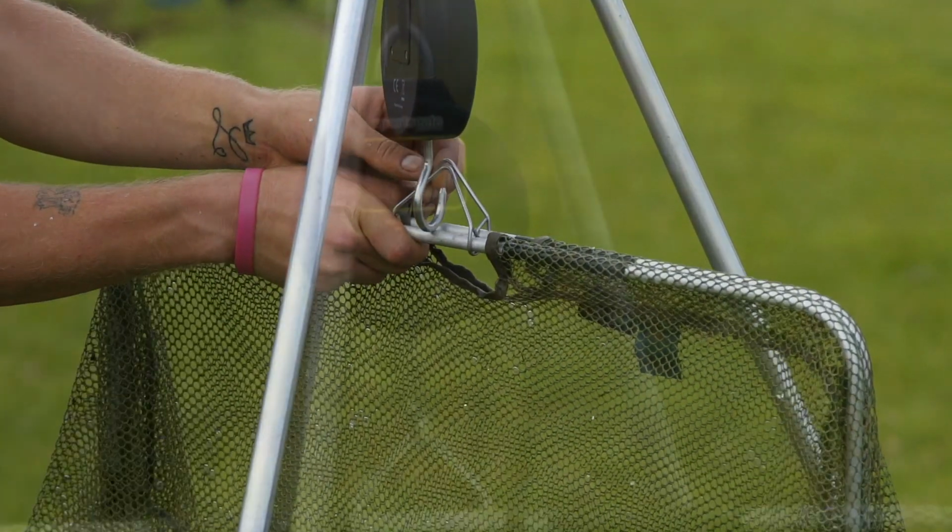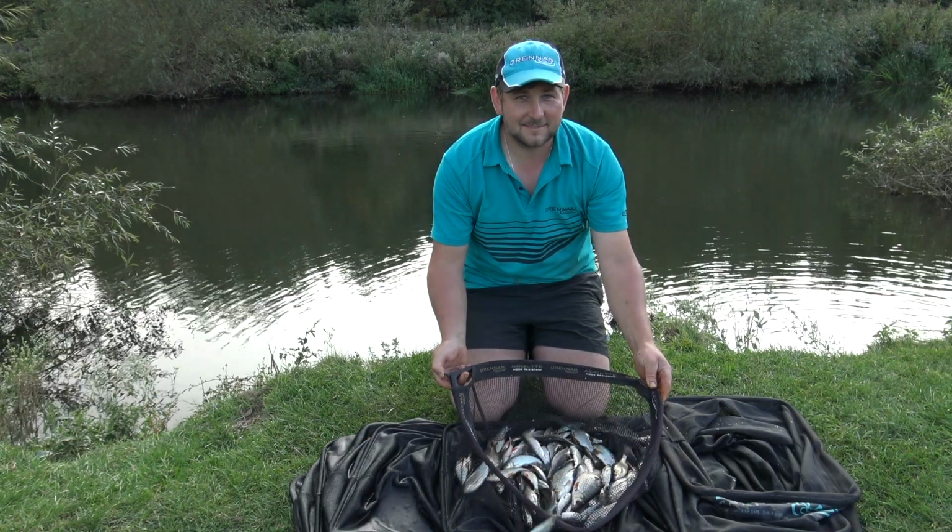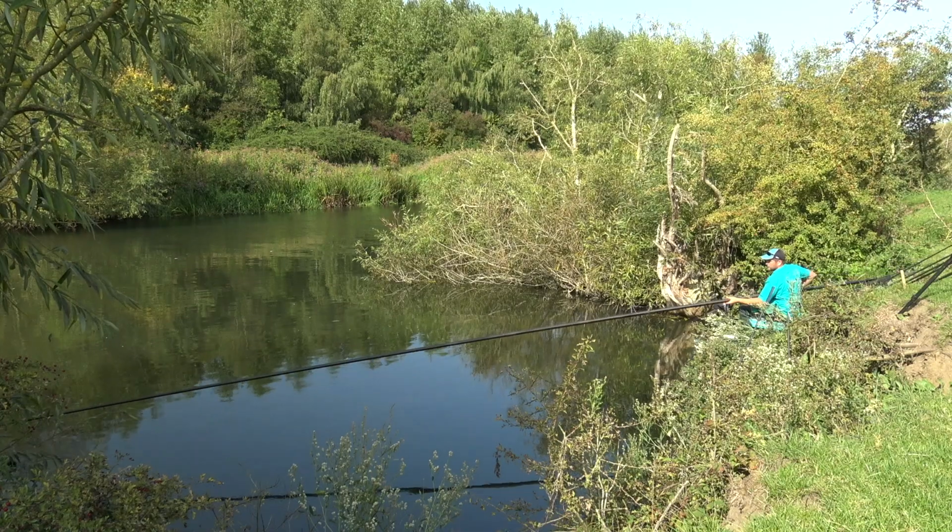result. So scales have just gone. 5 pounds 15 ounces 12 drams. You must be happy with that from this peg. Quite happy with that, yeah. I thought it was a real struggle off the peg, to be honest, and as you can see, it's not very nice, is it? The bank's horrible.